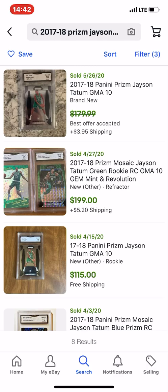It definitely does show that there's value there in the GMA, even if you add in your cost to send it to GMA to get graded. Even with it now with the $4, the value is there. It does negate the fact that people are telling you that GMA 10 is the equivalent of buying a raw. That is not true at all.